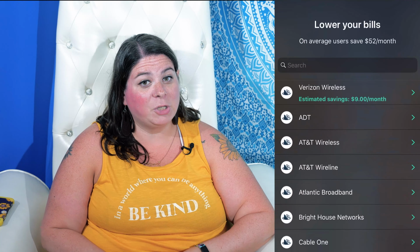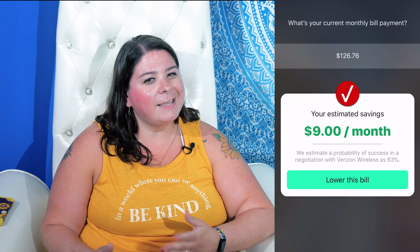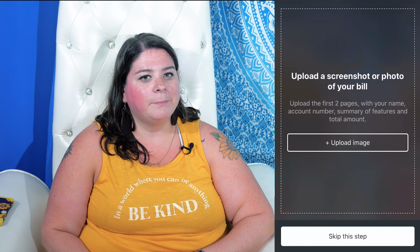PocketGuard actually has a section where they'll help you lower your bills. What kind of bills, you ask? Mostly things like phone or other utilities. Just a heads up, it usually does take a few days.